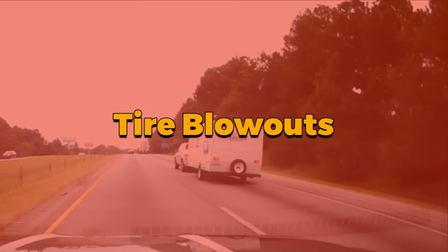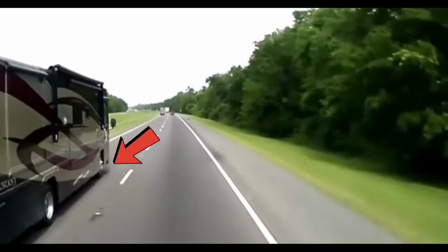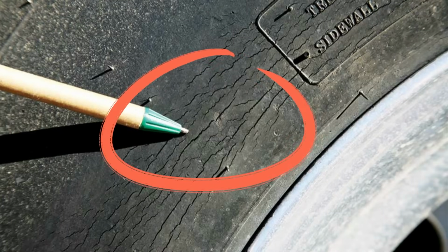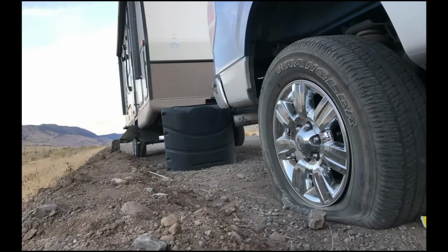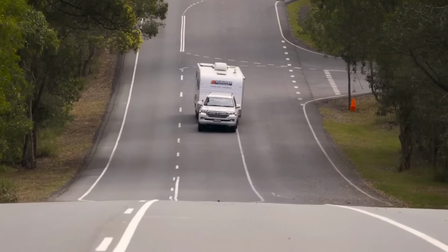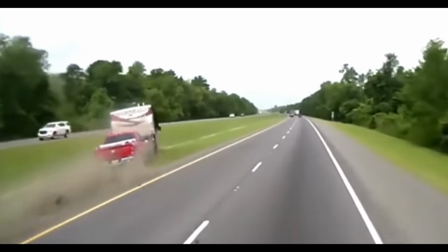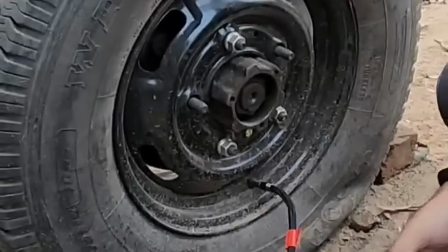Tire blowouts create dangerous fire hazards for RVs when the friction of a failed tire generates intense heat that can ignite nearby materials. These incidents frequently occur due to inadequate tire maintenance, whether from improper inflation, excessive vehicle weight, or tires that have aged beyond their safe service life. The dangers come from both underinflation and overinflation of tires. Underinflated tires flex too much while rolling, creating dangerous heat that gradually weakens their structure.